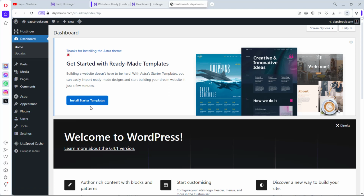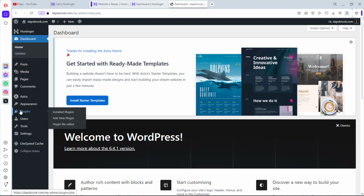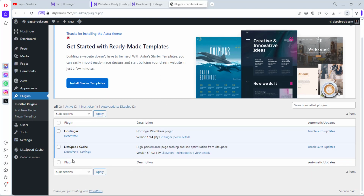The other additional features here like tools, also settings, and also you will get more things below here as you install more plugins. So this is a plugin here called Lightspeed Cache. It helps us cache our website. It was pre-installed for us. So if we come to plugins and we come to installed plugins, we'll be able to see the plugins that have been installed, which is Hostinger and Lightspeed, Lightspeed Cache and Hostinger.